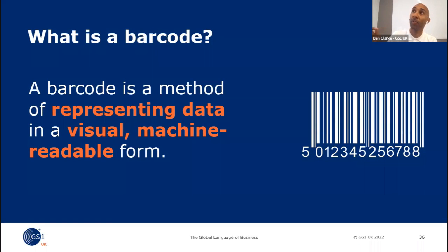A barcode is just a visual way for a machine to understand that number. It's just a data entry technique because humans are rubbish at typing in things. We're rubbish at data entry. We're not very quick.